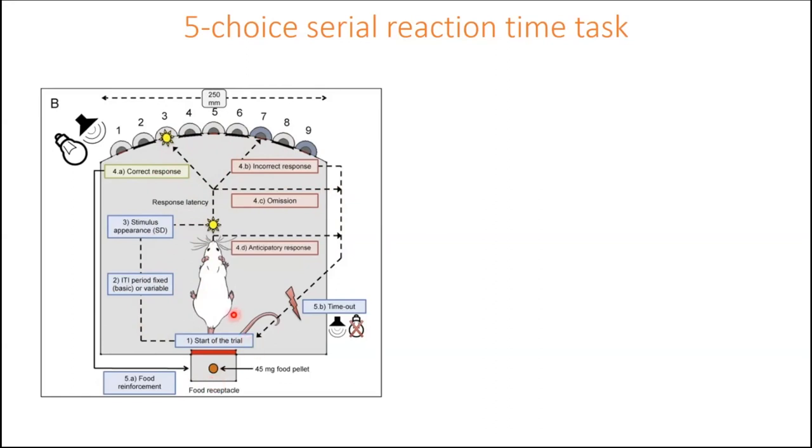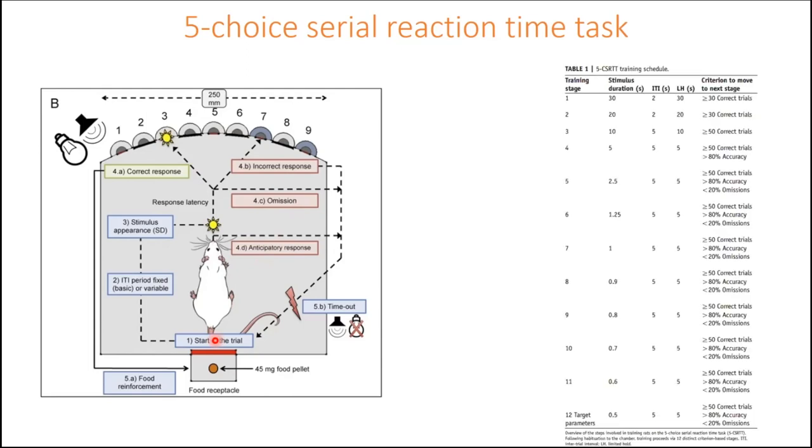We work with fluid rewards, so we didn't need this receptacle. We actually deliver the fluid reward directly in the ports. And we took this behavior because usually the hard part of automating a complex behavior is to find out the intermediate stages and how to switch between them. But for five choice, this is relatively well established. There's a landmark paper by Barry and colleagues where they set up 12 training stages, and the animal goes through each stage. And if it is good enough in the current stage, then it can go to the next stage.